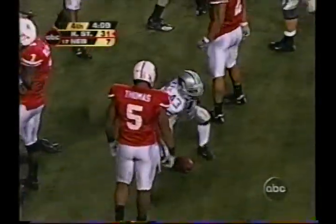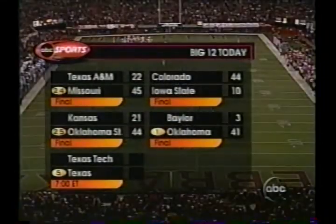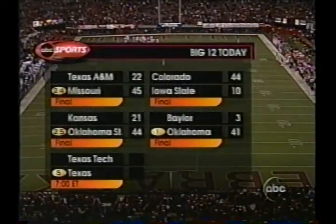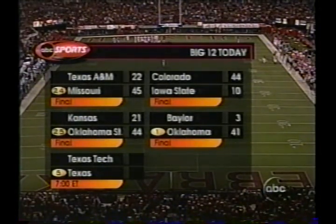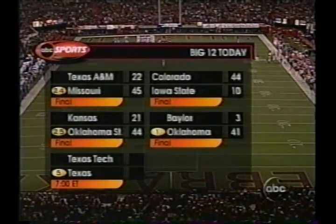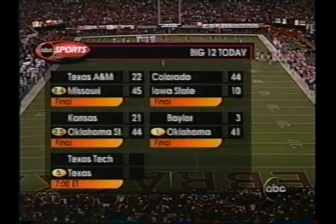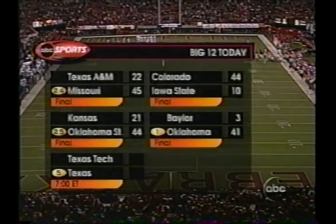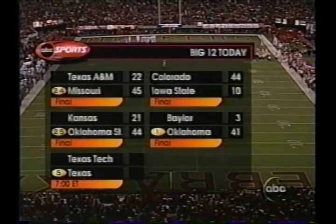Let's take a look at the Big 12 scoreboard. Here today, we already told you that Missouri heads toward that showdown with a big win over Texas A&M, Oklahoma State over Kansas, Colorado playing better down the stretch. Yeah, they'll host Nebraska. That'll be a tough game for Nebraska. And Oklahoma 41, Baylor 3. So Baylor ran up the score.